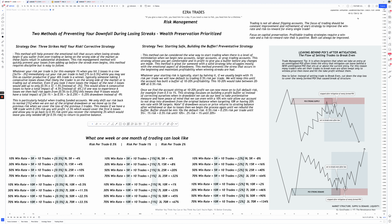It'll be counterproductive thinking that if I half my risk and my 4th trade is a winner, I'll make my money back plus profit, right? Well, typically, someone that's taking 3 consecutive losses shows that likely the trader is either on the wrong side of the market or is trading out of emotion.